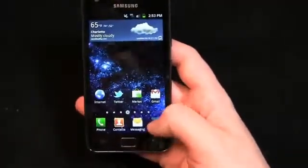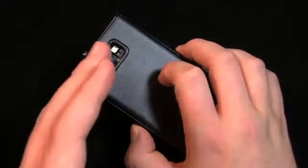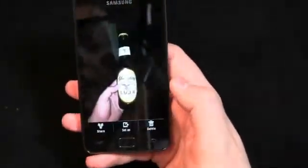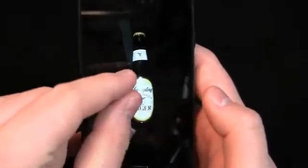But I want to show you the camera. It's an 8 megapixel camera. It's capable of taking 1080p video, and if you want to see that video, head over to the site. I do have a post up on that. But I just want to show you this one picture I took last night. Now this was taken in complete, yes, awesome. But this was taken in complete darkness.